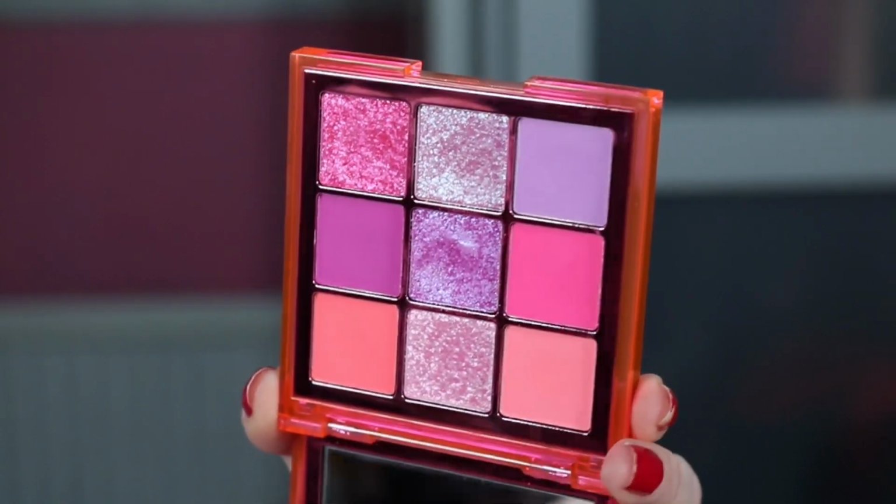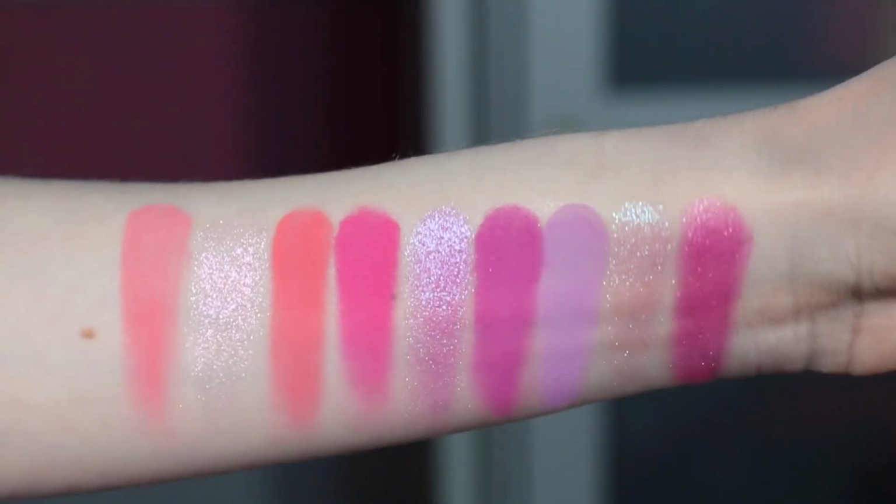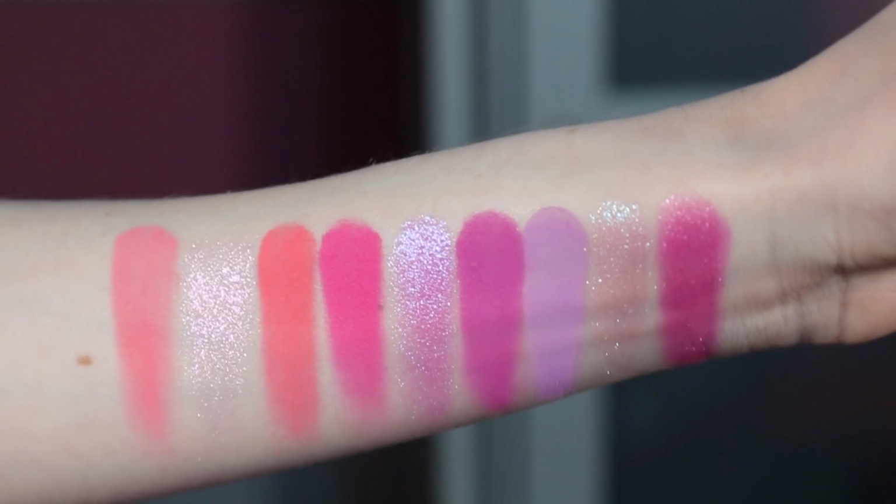You want a cool wash of a corally shade on the lid with a little sparkle on it. You want to play with some more of those purpley tones, those violet-y tones. Can you see the duochromes in that? So beautiful. I love this little colour story. I think these are so pretty.